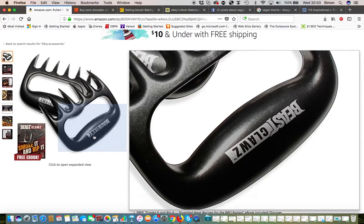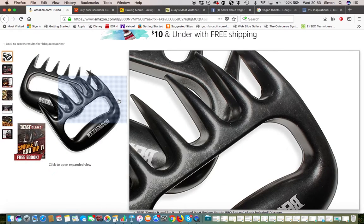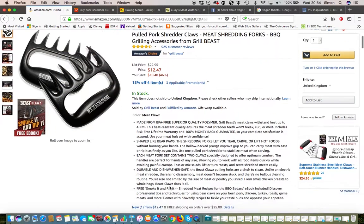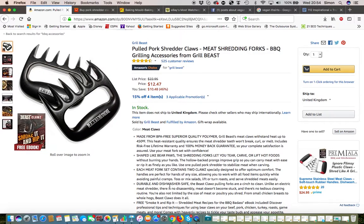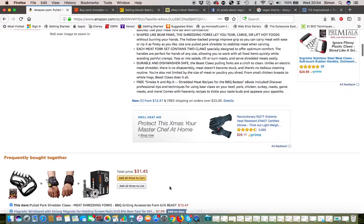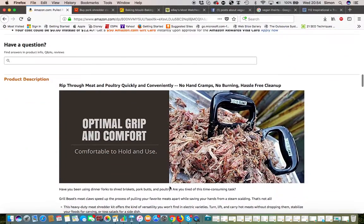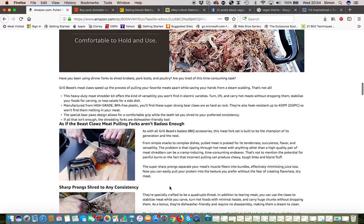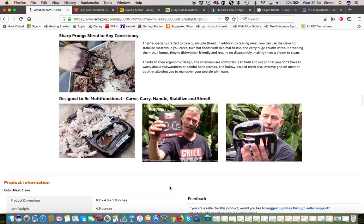They don't own those. They have literally just bought them and had someone else put a logo on them. So they're developing a brand, and more power to them. They've done an amazing job. Grill Beast, what a great brand. The meat claws, they've given it a name, it's got a logo on it. What a great brand, and that's a classic example of how it can go. And there's no reason why I or you couldn't go and do exactly the same thing.